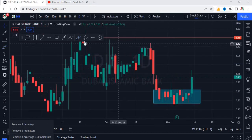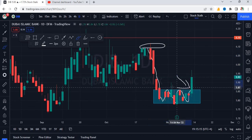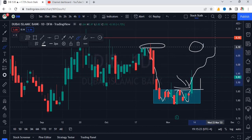Dubai Islamic Bank, in my last analysis, I had mentioned right from this zone, that is 6.10, it dropped down and here it spent so many days consolidating. This was again a breakout trade in Friday's session. If you have entered right at the breakout, you are in profit. Next stop is at 6.10 again.